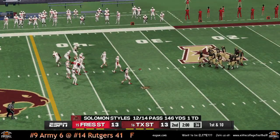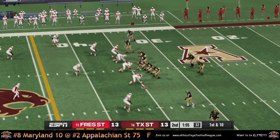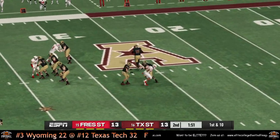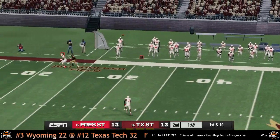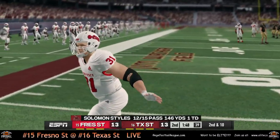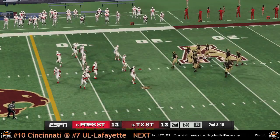From their own 34. The clock is running. It's first down. Shotgun formation, two to the top, two to the bottom, back in the backfield. He's going to pass again. He's looking. He's throwing it long, and it was almost intercepted. Steel Stern with the deflection. Brings up second and 10.